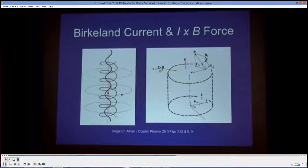Now we know that a Birkeland current has a radially varying helicity, which allows each particle to follow the magnetic field line at its own location. The balance is maintained automatically because if I is not parallel to B at any location, the cross product will generate a radial force which moves the plasma back into alignment.